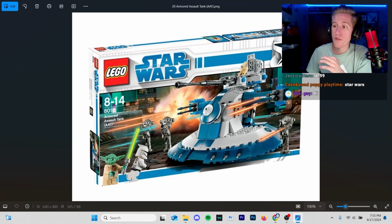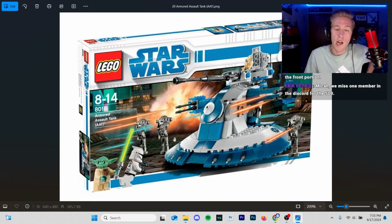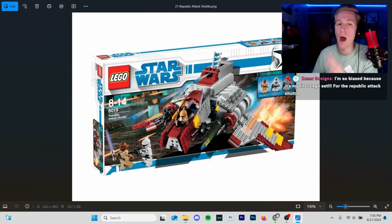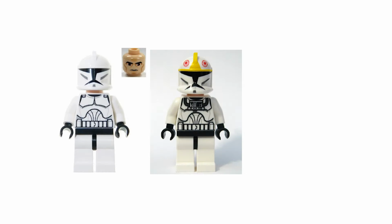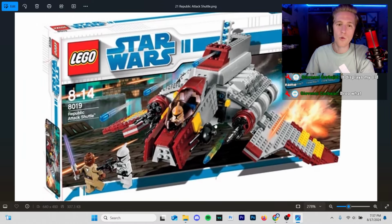When I think of the golden age of Star Wars The Clone Wars, I think of this set right here. This is probably one of the most iconic sets from this era. I would always see this in ads and stuff, and I'd always really want this, but I never had enough money to get it. This is the Republic Attack Shuttle. The minifigures are a Phase 1 clone, a clone pilot, and Mace Windu. The build for this set looks so freaking cool. This was like an iconic set for the time as well.